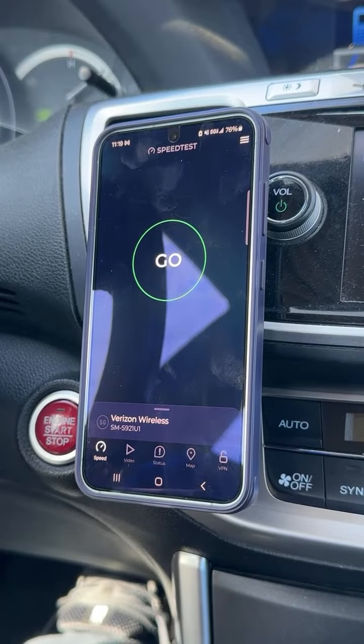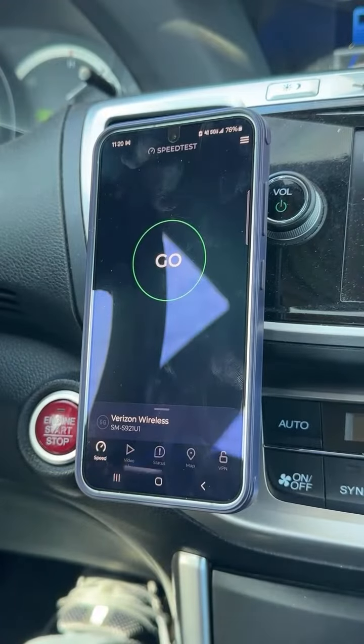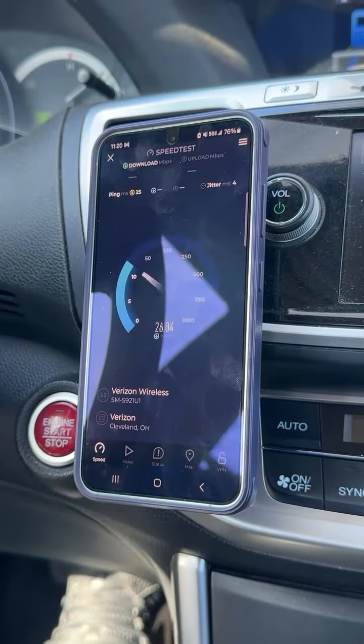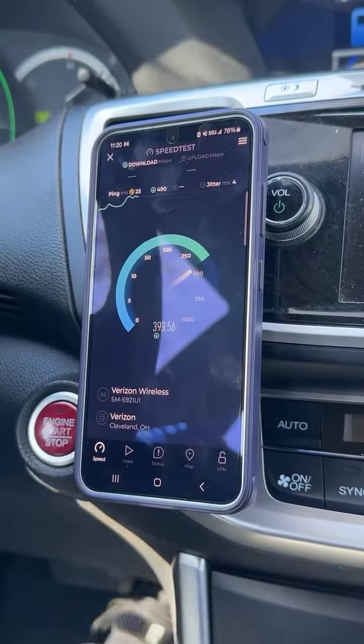And I'm going to actually pull up the stream here to see how it looks. Looks good to me. Yeah, stream looks good actually. Solid. Okay. Cool. All right, let's get it. First test on Verizon. We are connected to the 5G Ultra Wideband. So that's cool.